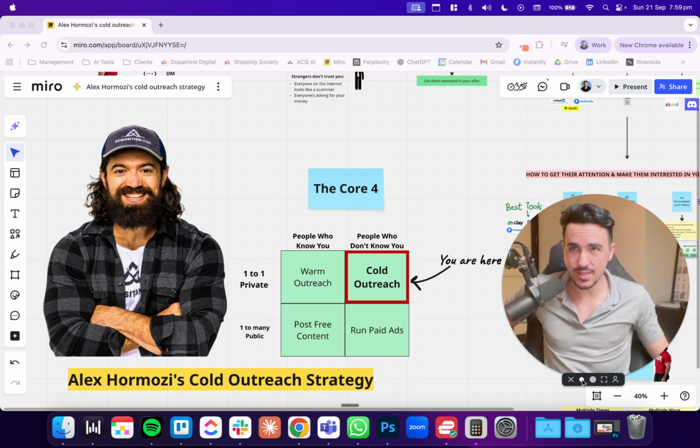Today, I'm breaking down Alex Hormozi's cold outreach strategy, which is one of the core four, a concept taken from his $100 million leads book, How to Get Strangers to Want to Buy Your Stuff. Fantastic book. If you haven't picked it up, highly recommend. So I want to go over what cold outreach is, how to do it, how Hormozi suggests you do it, and then give you some tools and suggestions that I use because it's something that I've gotten really good at.